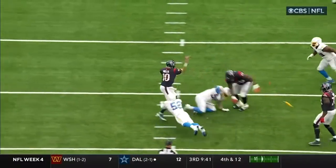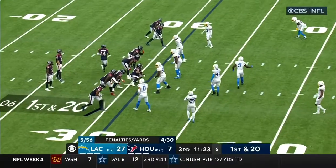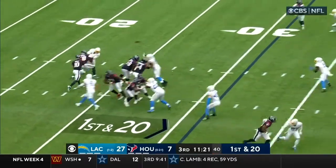Mack is lined up so far outside that Tunsil, once he kick steps the second time, a deflected pass that resulted in an interception. All Khalil Mack's doing today without his buddy Joey Bosa out there.